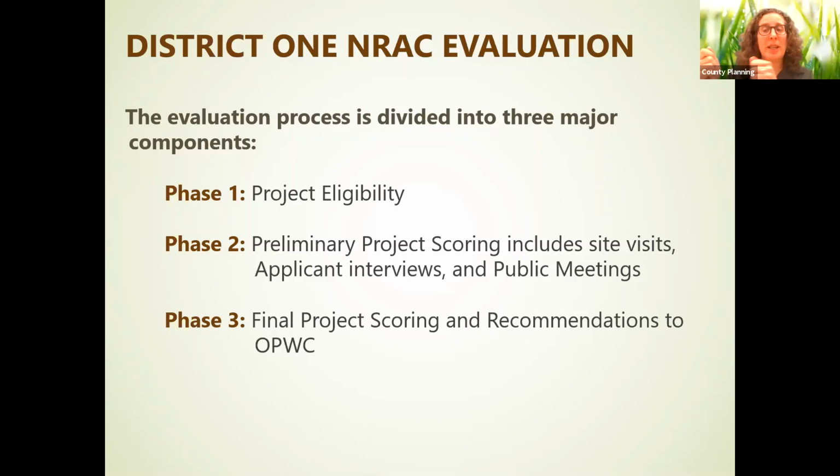So it might be you with an iPad showing the site, or maybe a couple people out there wearing masks. But we'll be communicating that with you as the time comes closer. And public meetings to review your projects. You have an applicant interview meeting where NREC members can ask further questions, and you get to present your project. And then the final project scoring and recommendation is the third and final phase. Next slide.